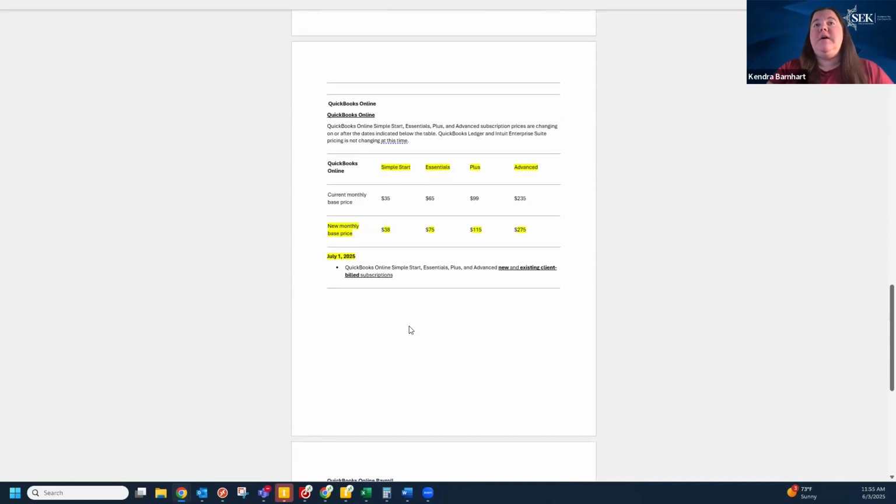Moving down to QuickBooks Online, the price increase is not specific to desktop. Unfortunately, online is increasing as well. Here you can see the current monthly pricing for the different versions of online. Simple Start probably would not apply to anybody here unless you had a small business kind of on the side. Simple Start is very, very basic with very little functionality. As far as class tracking, even some reporting is not available with Simple Start. So we usually start with Essentials whenever we're selling.